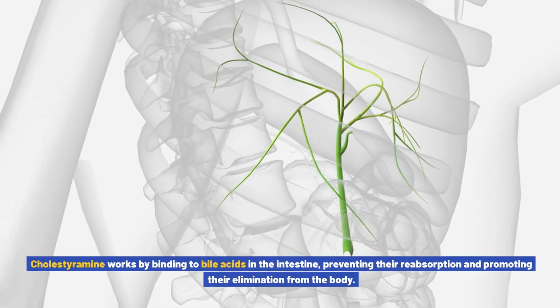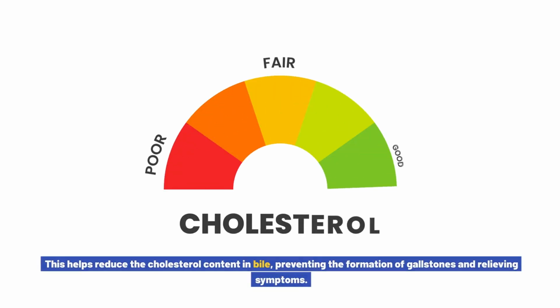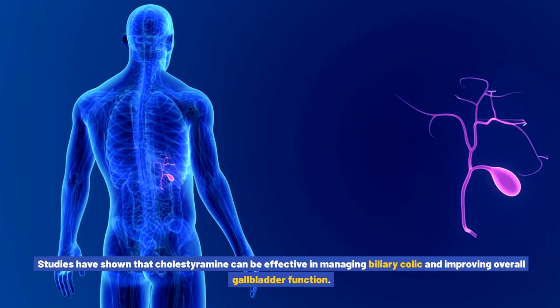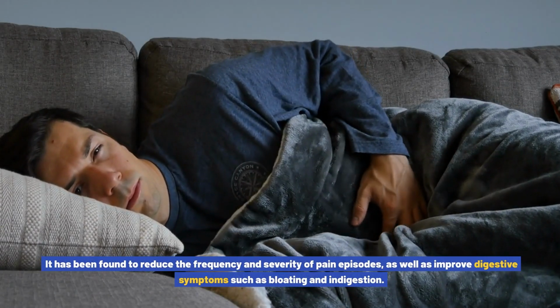Cholestyramine works by binding to bile acids in the intestine, preventing their reabsorption and promoting their elimination from the body. This helps reduce the cholesterol content in bile, preventing the formation of gallstones and relieving symptoms. Studies have shown that cholestyramine can be effective in managing biliary colic and improving overall gallbladder function. It has been found to reduce the frequency and severity of pain episodes, as well as improve digestive symptoms such as bloating and indigestion.